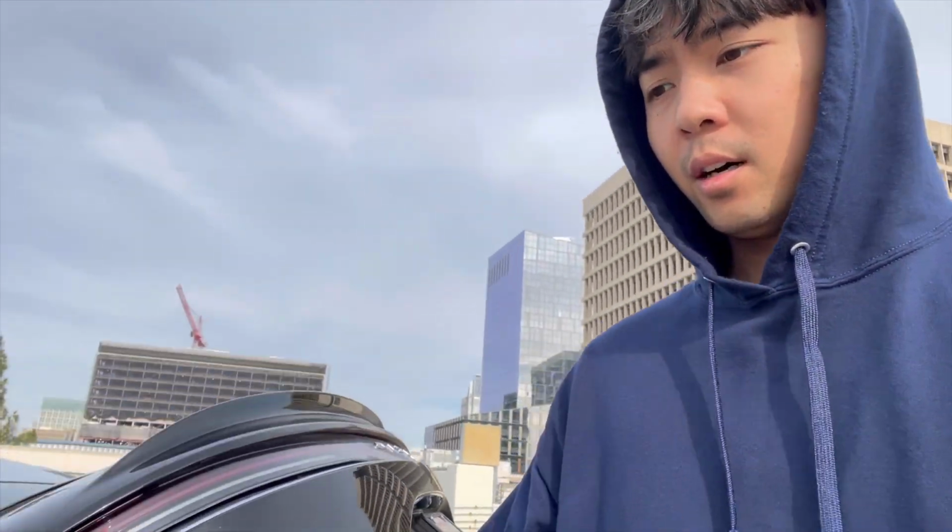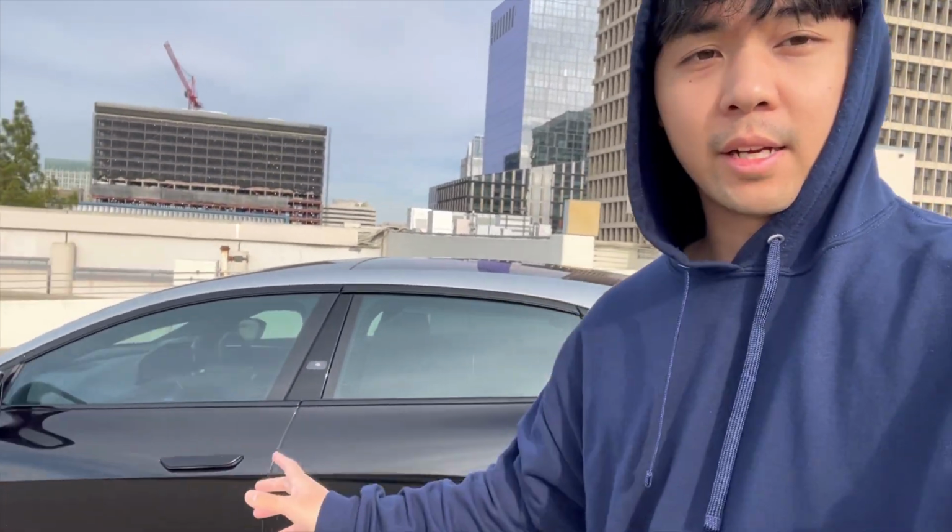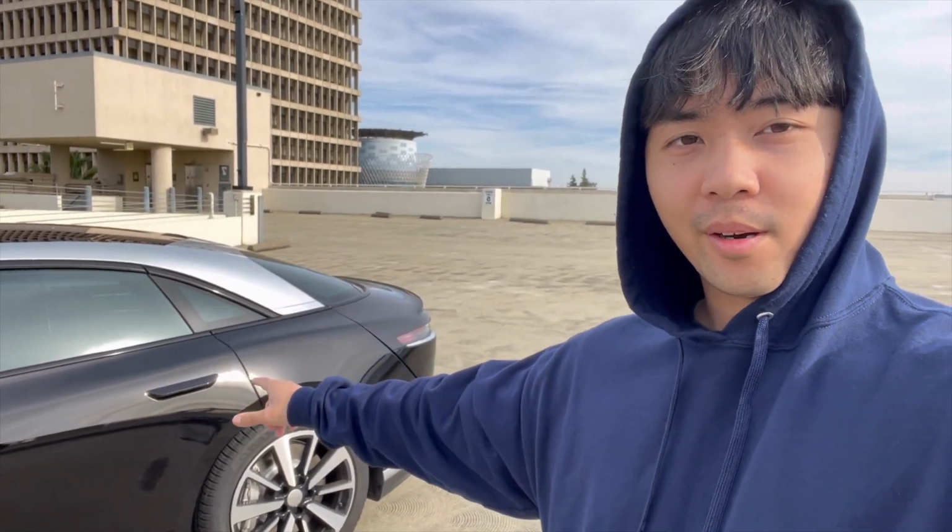All right, well, I think that wraps up everything on the outside of this car. I think it's time for us to start going inside of the car. Let's start on the rear passengers, because in my honest opinion, I believe this is the best place to be.